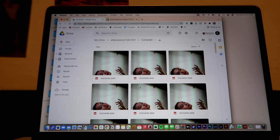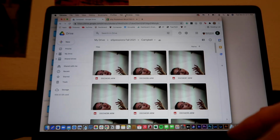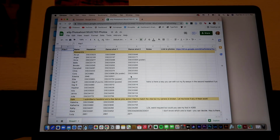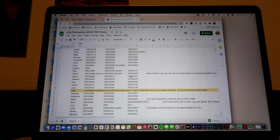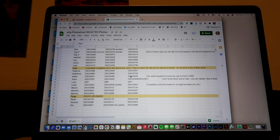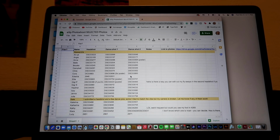Once she knew which ones she wanted, she was gonna pick one headshot and 2 dance shots. She copy and pasted this into a photo spreadsheet. In the photo spreadsheet, I have every single dancer's dance shot 1, dance shot 2, and headshot. They were able to leave any notes that they needed over on the side as well. They also marked which one they wanted for the poster, so that the rest of the production team can create those posters for them. So that's kind of like the basis of how we set it up.